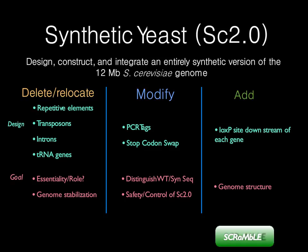Second, we modify the DNA to some extent. So we embed some watermark sequences in the coding region called PCR tags. These are the watermarks we put into the gene, which translate to the same amino acid, but are very different at the DNA level. And we also change all the stop codons, TAG codon to TAA. So the idea of embedding the PCR tag is to quickly distinguish wild type and synthetic sequence.